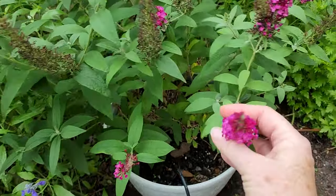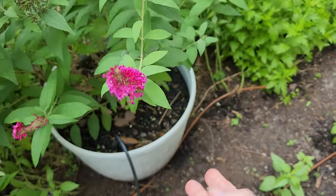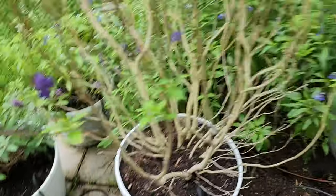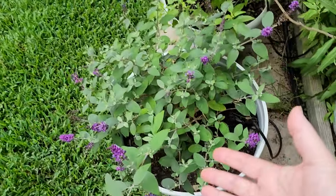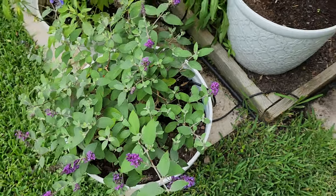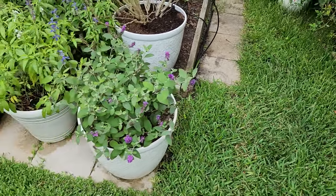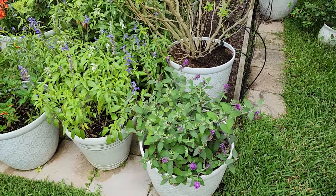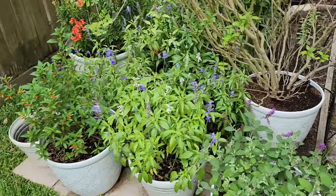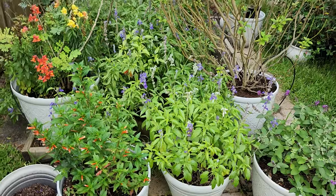And then I do have a Miss Molly butterfly bush. And the reason Miss Molly is in a container, along with her relative, the Lo and Behold Blue Chip, is because butterfly bushes do not like wet feet. With the drainage issues, they need full sun and not wet feet, and they're in containers, and I've been able to be successful with putting my butterfly bushes so far into containers.